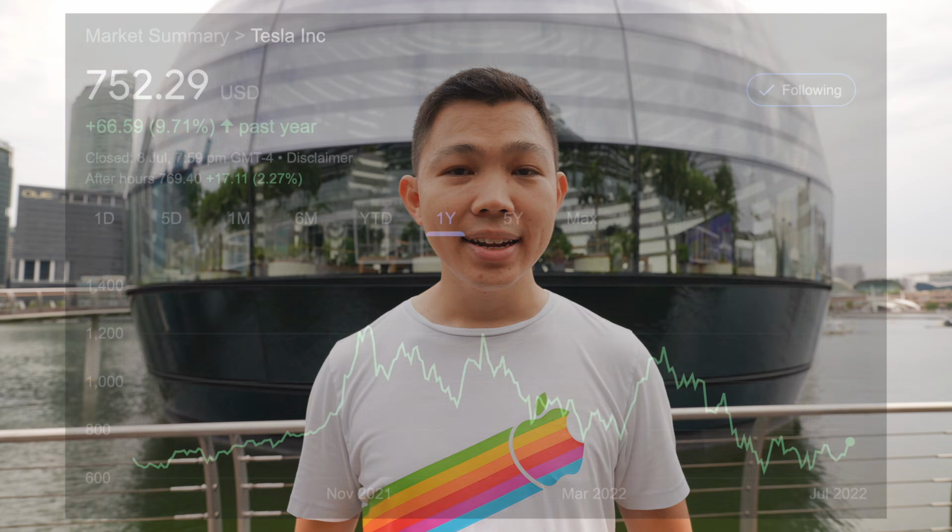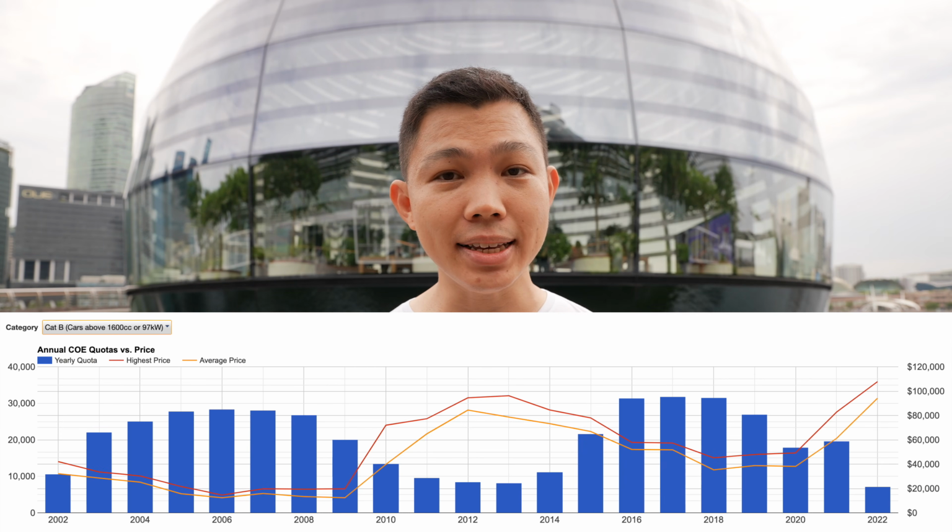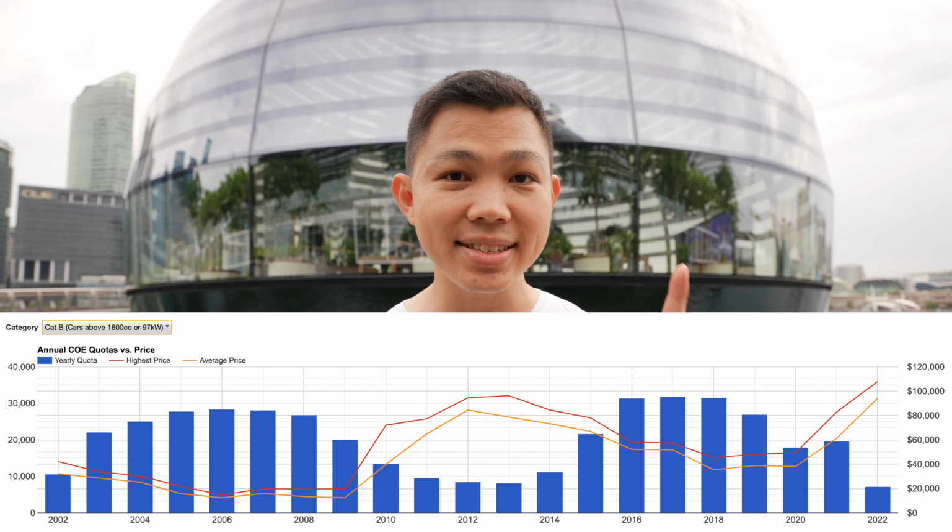There were other investments that generated a better return than Apple in the past 12 months. For instance, Tesla generated a 9.8% return. For some Singaporeans, they made money selling the cars because of the rapid rise in the COE. Hindsight is 20/20, and every investment carries different risks.